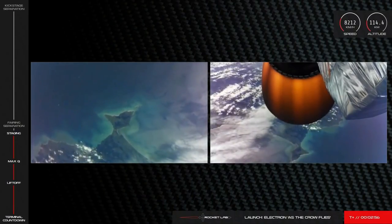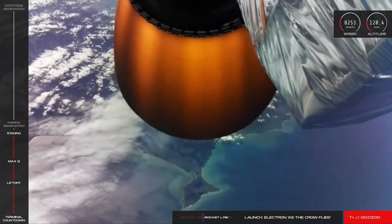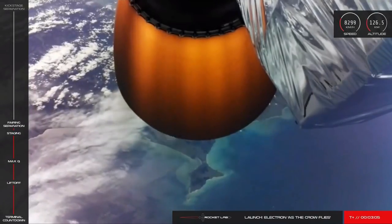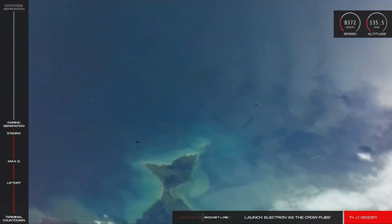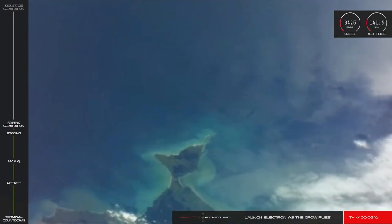Main engine cutoff has been confirmed and Electron's first and second stages have successfully separated. Next up, the fairing will be jettisoned from the kick stage. Let's listen in. Fairing separation succeeded. And we've had confirmation that the fairing has separated. We're 3 minutes and 10 seconds into this mission now and on track for payload deployment at our final destination.